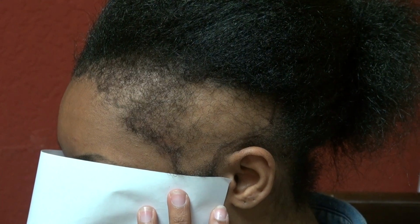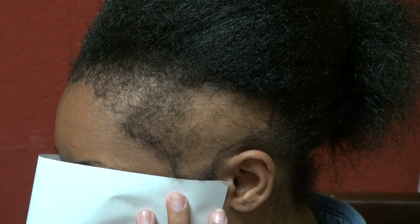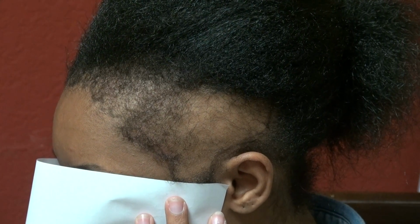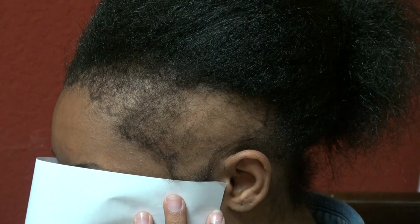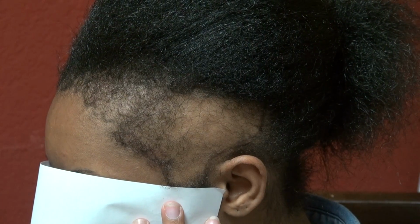Sometimes we can skip one or two generations. You have to have the gene in order for braiding to cause the hair loss. So if you inherit the gene, then braiding or tightening it will accelerate the hair loss even further. Traction alopecia is one thing, but genetic factors for this type of hair loss are very common among black women. Not all black women have this type of hair loss with braiding.